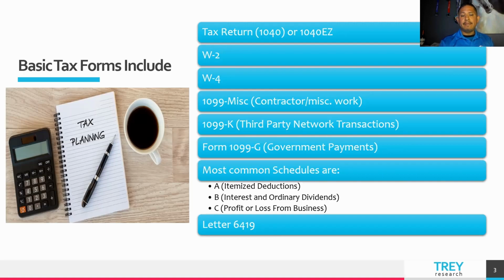Now the most common schedules that you will be hearing: a Schedule A, which is an itemized deduction, is where you put all your expenses if you will be itemizing, and then Schedule B, which is your interest and dividends. And of course, a Schedule C is if you're self-employed. You will also probably be receiving a letter 6419, which is only applicable if you received your child tax credit in advance, but that's only for 2021. For 2022, this does not apply, but I wanted to leave it in here just because, again, you might be filing for 2021 as well.